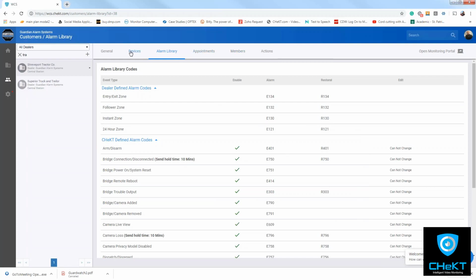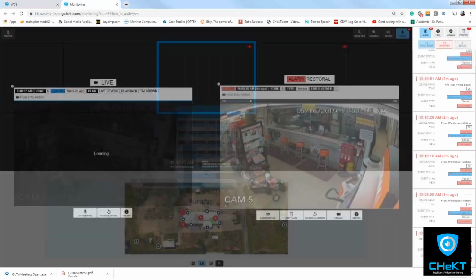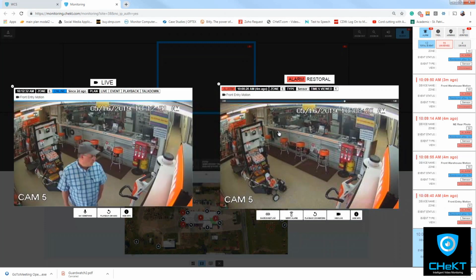So I'm going to go ahead and go back to the device list, and I'm going to open the monitoring portal. This is something that all integrators have access to for their sites, and the monitoring center has access to as well. They can open the monitoring portal on demand. Now, this monitoring portal is what the operator sees during an alarm event.